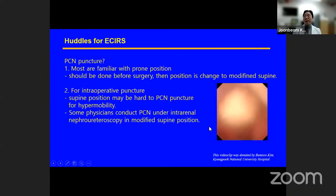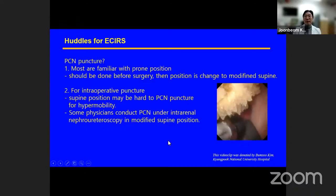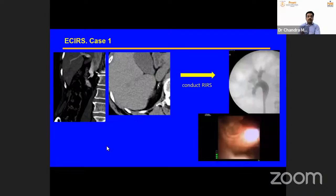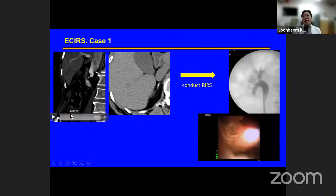I think it is very effective and relatively safe. So I will introduce some of the ECIRS cases. The first case, see the picture.